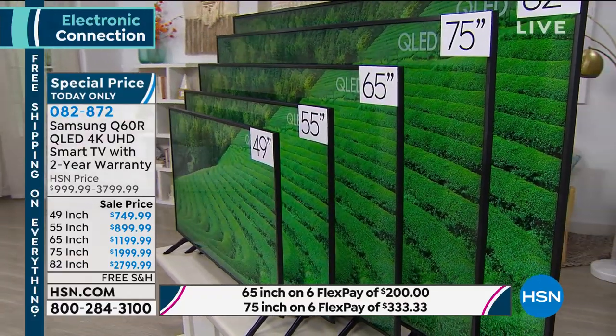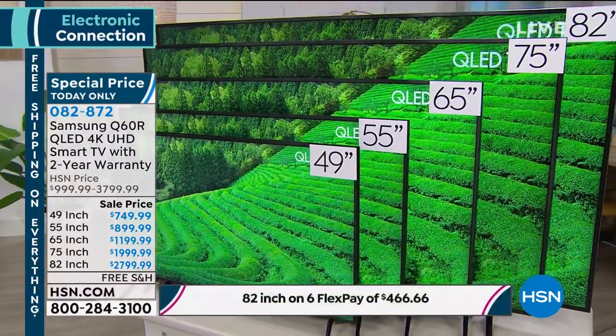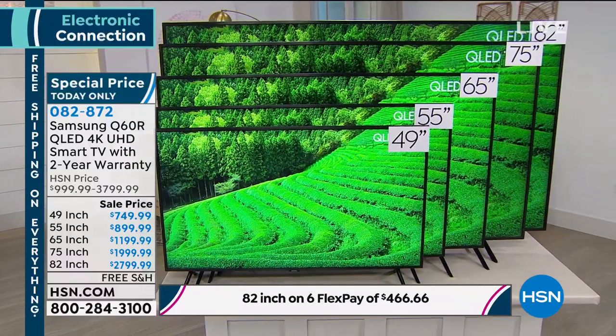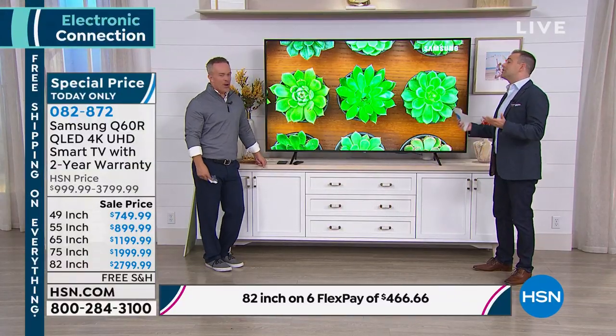Just to give you quick measurements, I won't even tell you about the 82 because I believe that's almost gone. But the 75-inch, which we're standing in front of, is only 66.3 inches side to side. And that's what I bought. That's what I got, the 75. See, I went to 65. Well, that's the most popular.